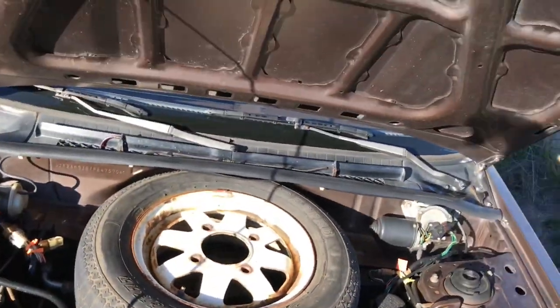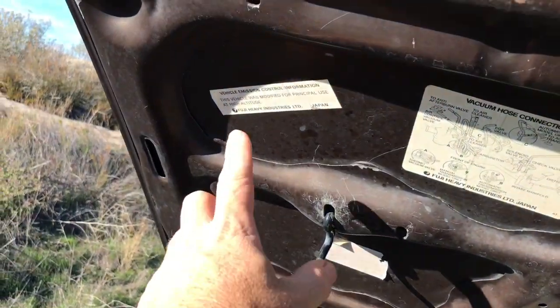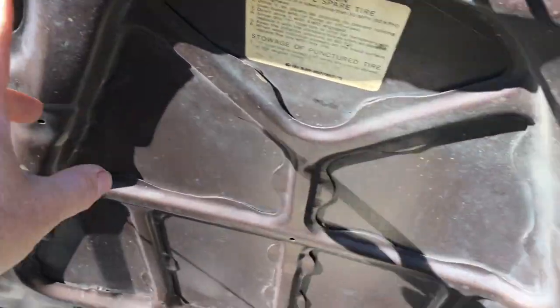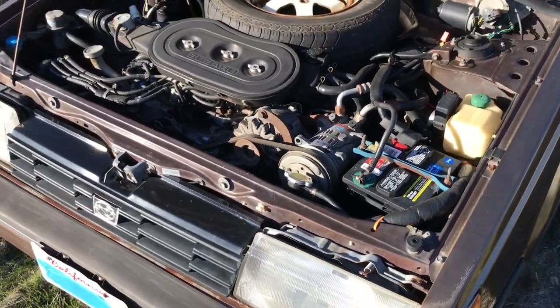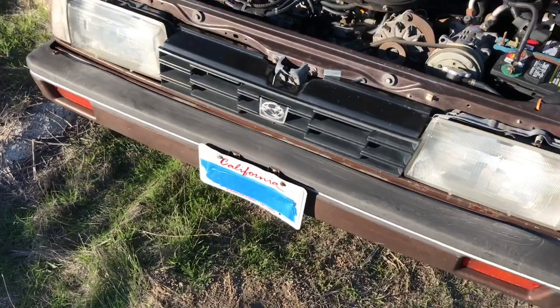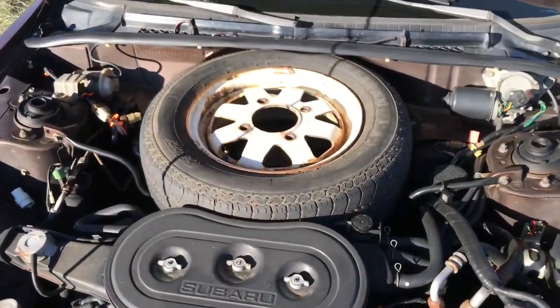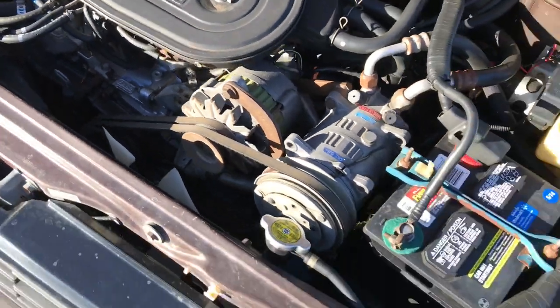Well, like I said, the hood is original, and I kept the hood because for emissions purposes I needed these stickers, and the car currently is registered in California, and it's smog. Just had it recently smogged. It passed with no problems. It's a real clean engine.